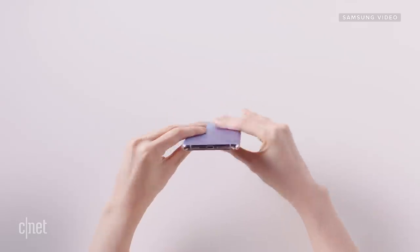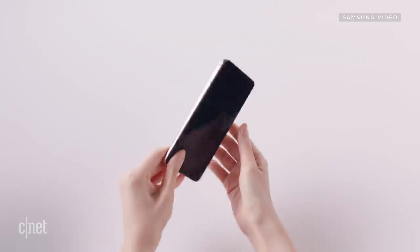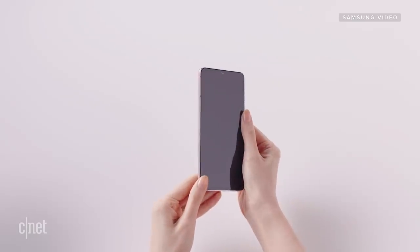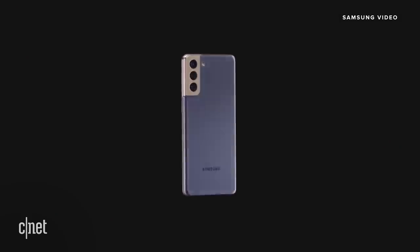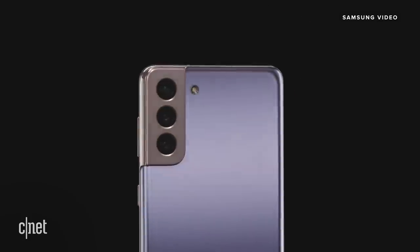And now we come to the specs and features that have been downsized and changed. I believe Samsung did this to help the phones hit their lower price points. Now, not all of these are bad, but some might sting more than others. There's no longer a wall charger included in the box. Both phones lack a micro SD card slot for expandable storage, and the S21 Plus doesn't have a time of flight camera, which was found on the S20 Plus.